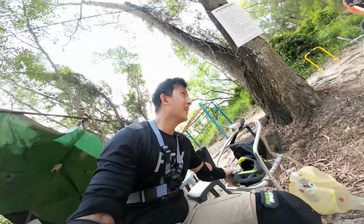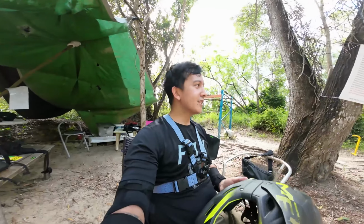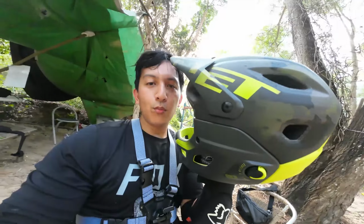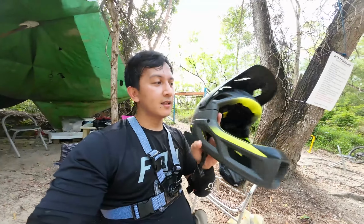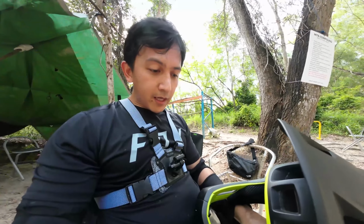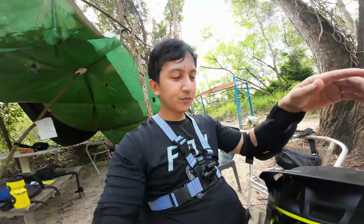Wala tayo sa hulog. Grabe. Ang pangat ng mga jumps kaya puro warm up lang ginagawa ko. Puro easy-easy lang. So by the way, here's the helmet. It's a MET Parachute and it's really nice. It's a bit thick here, or maybe I can try to remove the foam. So let me see if it will be more comfortable.